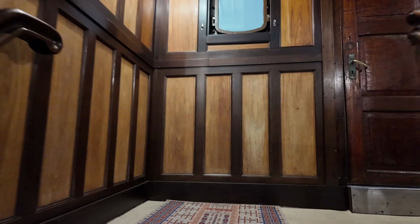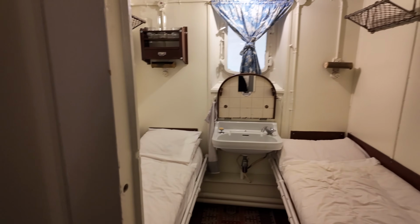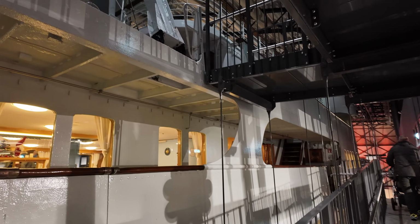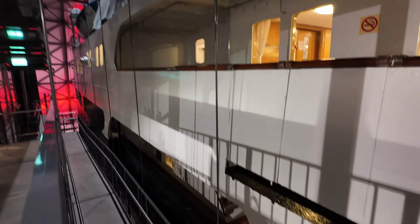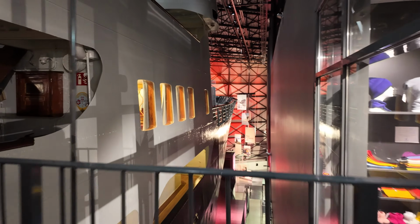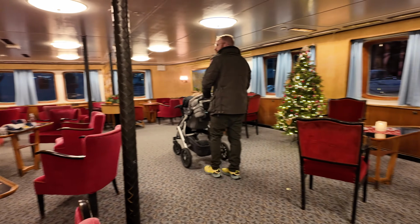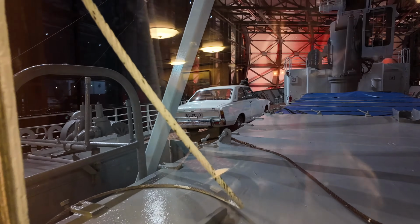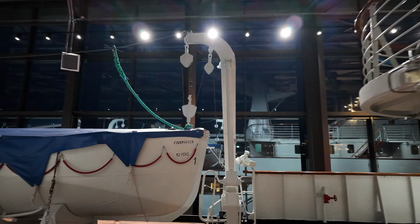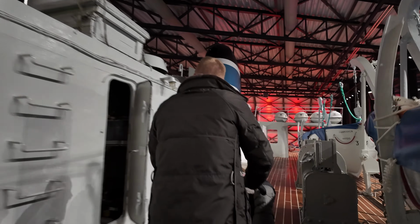Wow. Decently steep stairs. This is pretty darn cool. There's like an entire ship inside this museum. We got off one ship to get on another ship. This is nice. Oh my goodness! Whoa. Yeah, this is how it used to go up and down the coast. We go through the back door of the ship.